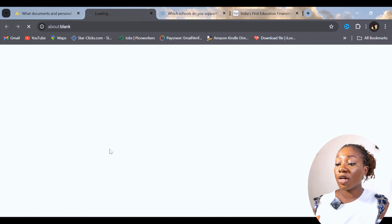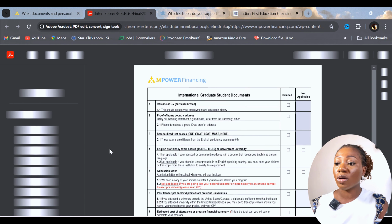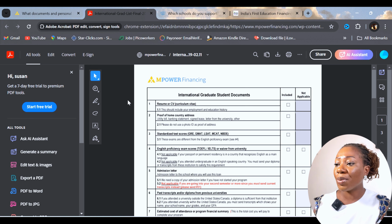So let's go for the graduate and see the documents you will require in order to apply for the loan. On my screen right here, you should have Adobe. If you don't have Adobe Acrobat, you should download it. You can save it as an extension on your Google Chrome. But if you don't use Google Chrome, I don't know how Microsoft works. But okay, these are the documents. Don't be scared. This is not plenty like that.